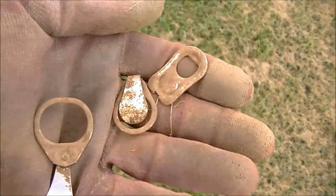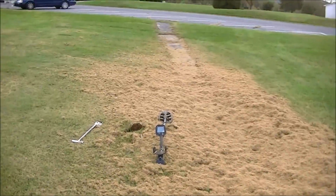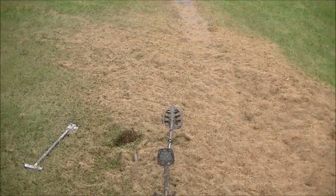But anyway, over the last 10 minutes I haven't found any coins. Been getting an assortment of the old style pull tabs. A lot of different kinds right there. But still working up on the edge of the sidewalk and kind of up and down through here a little bit. And we've got to find something else. Stand by. Okay, after a few more pull tabs, I'm finally onto a signal here that may be another coin.